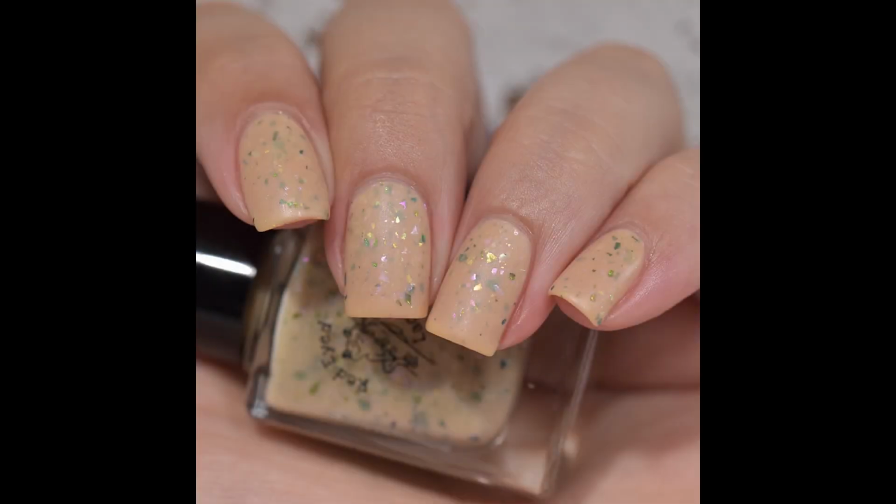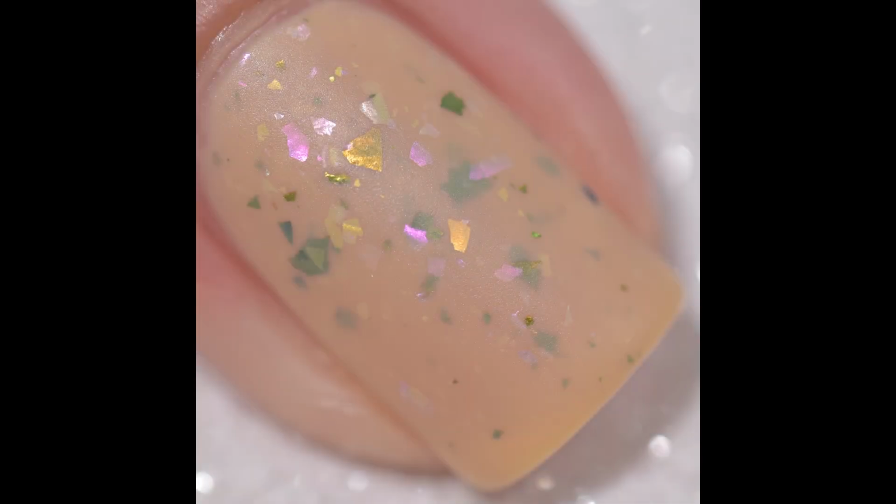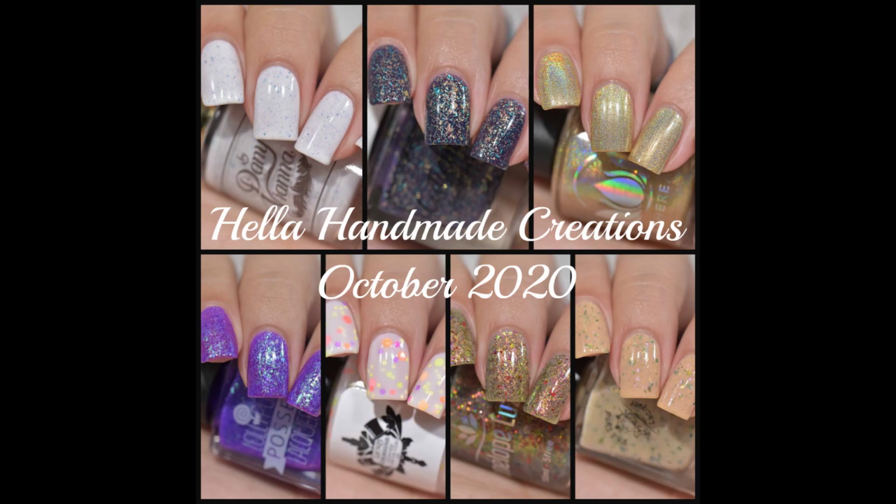So you have 3 coats of Red Eyed Lacquer's The Beast with a glossy and a matte top coat. Did I say that nothing in there is going to dry textured or be difficult to remove? I don't think I did, and it's important because nothing in there is going to dry textured or be difficult to remove. So that wraps up this month's review for the October Hella Handmade Creations.